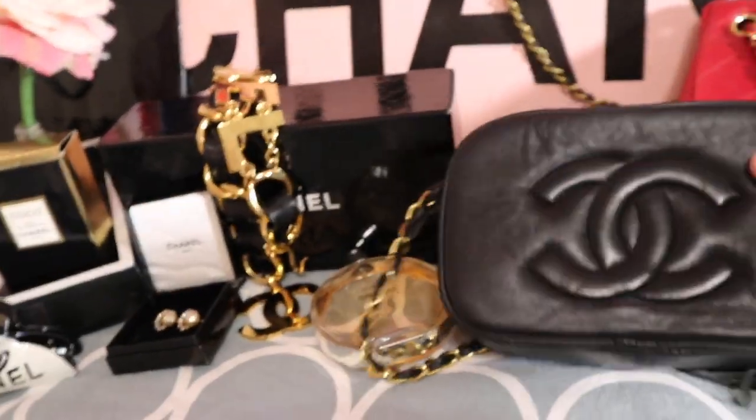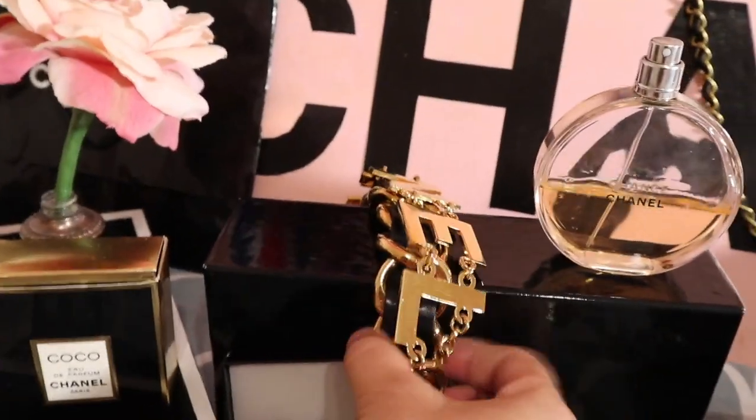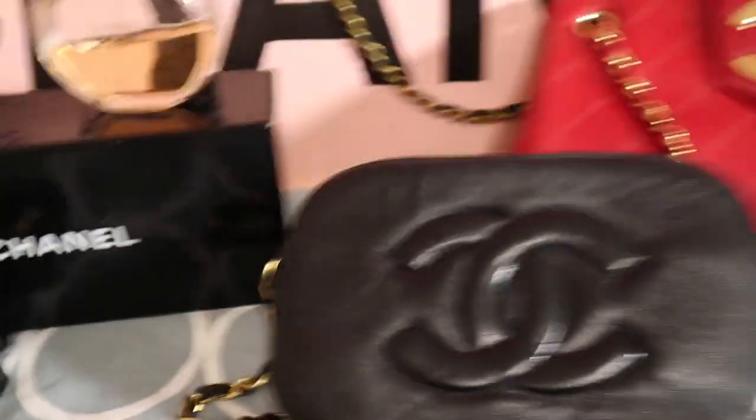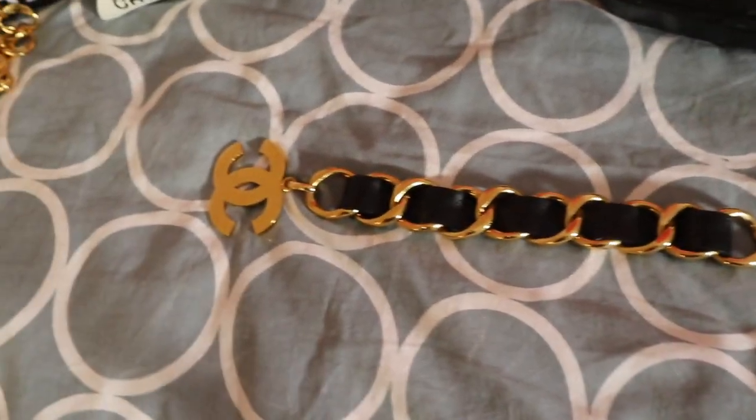I already showed you this bag and my fragrance. The next item is the unbelievable belt. This spells Coco Chanel. Oops, it's actually upside down. I get so many compliments on this. I've seen this online for over $2,000. I think I paid like maybe $30 for this.